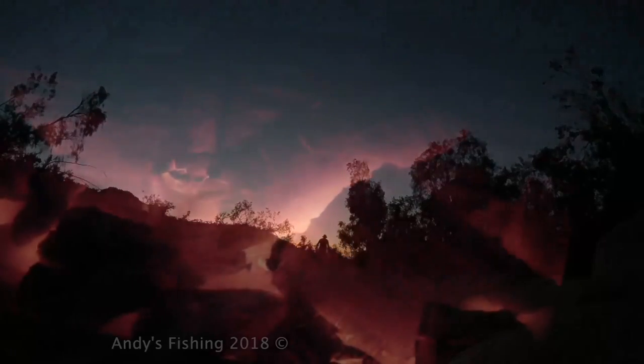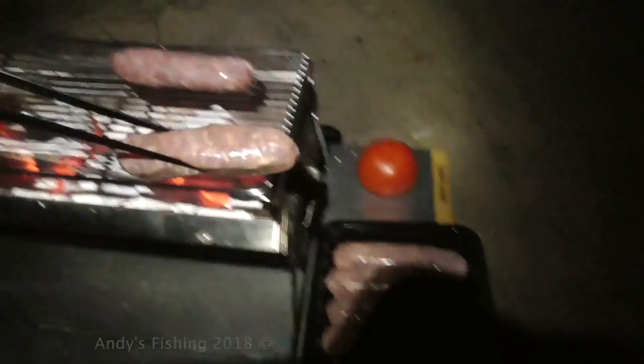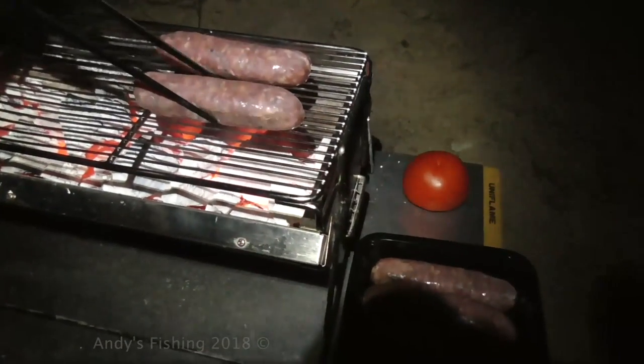But first I'll get back to the camp, start the char grill up and cook some dinner. Sit by the fire, or sit by the char grill, and just enjoy the evening. It's so peaceful out here. There's no one around. Love it. Got the coals nice and hot there, and a couple of beef sausages. Always have a backup. First thing tomorrow, go and catch my fish.